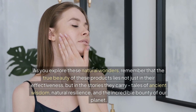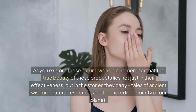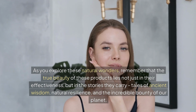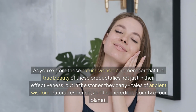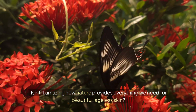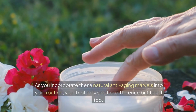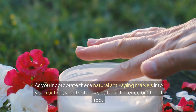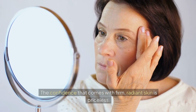As you explore these natural wonders, remember that the true beauty of these products lies not just in their effectiveness, but in the stories they carry. Tales of ancient wisdom, natural resilience, and the incredible bounty of our planet. Isn't it amazing how nature provides everything we need for beautiful, ageless skin? As you incorporate these natural anti-aging marvels into your routine, you'll not only see the difference, but feel it too. The confidence that comes with firm, radiant skin is priceless.